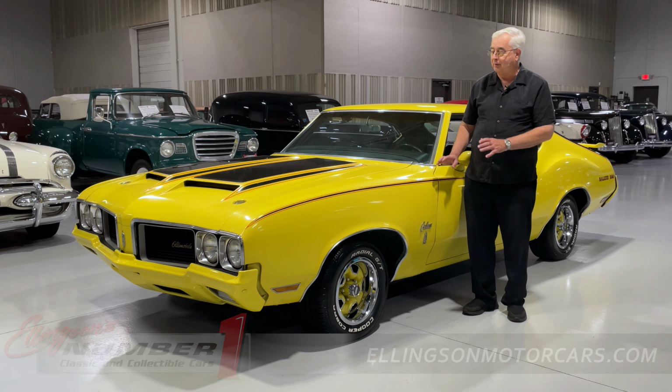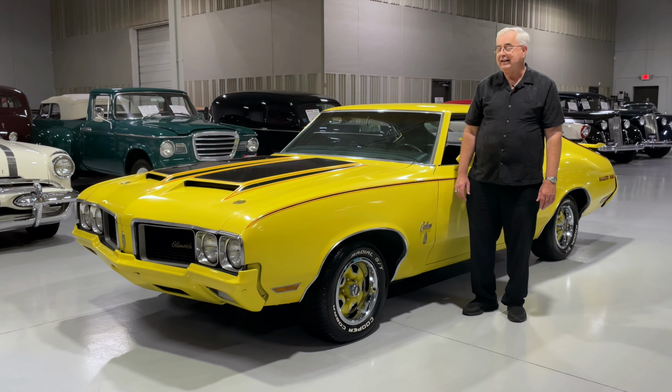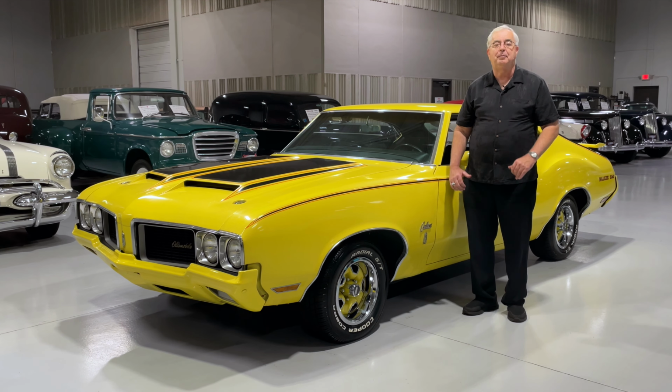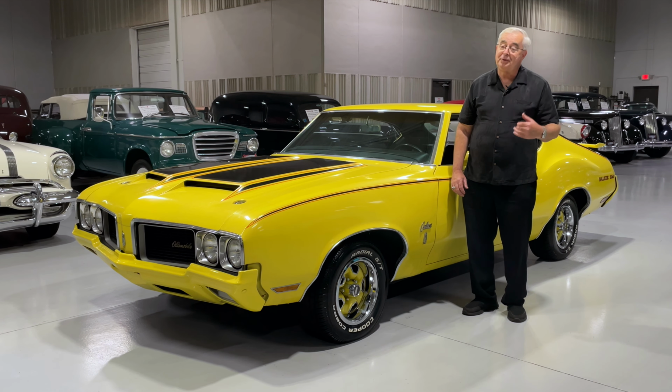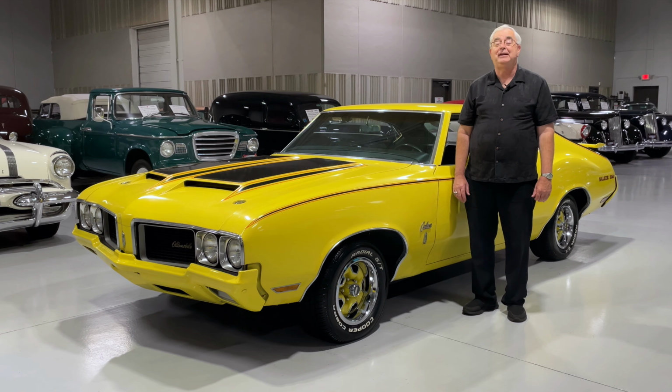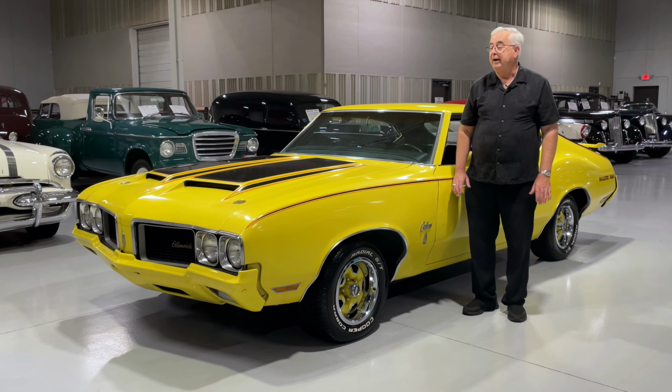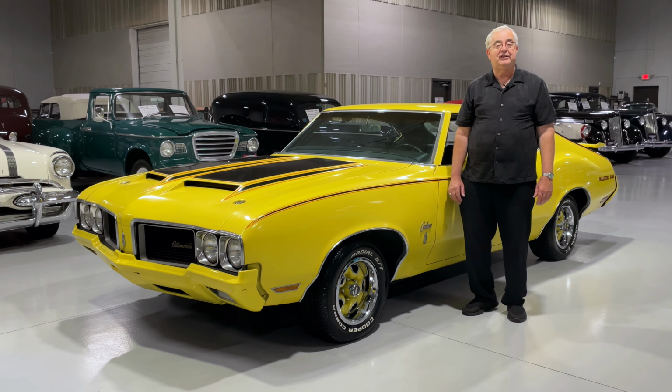But let's get into the crux of the deal on this one. A 1970, I'll tell you what, that was probably the pinnacle of all the muscle car world. It also became the time when the insurance companies were getting a little bit more concerned about all this horsepower and performance, but it was really what was selling to the general public.